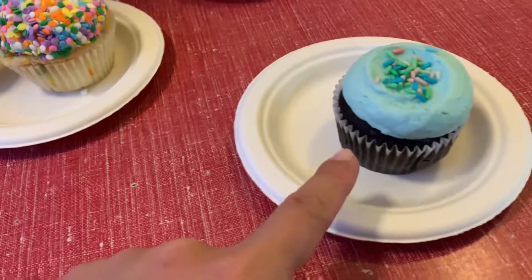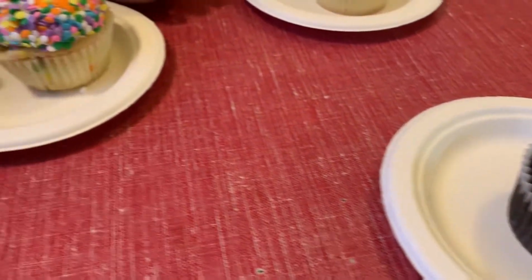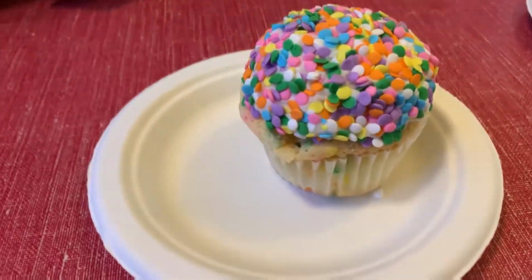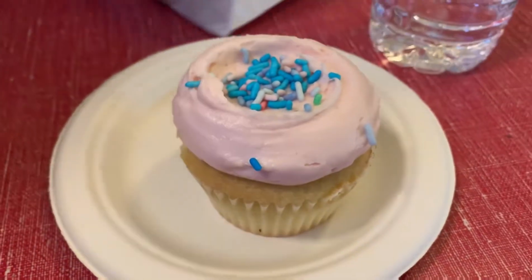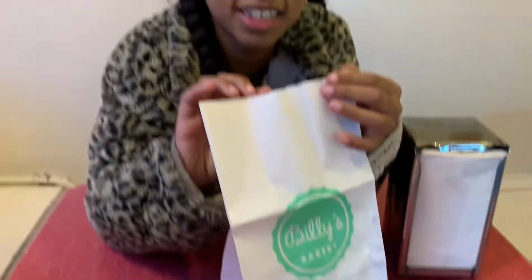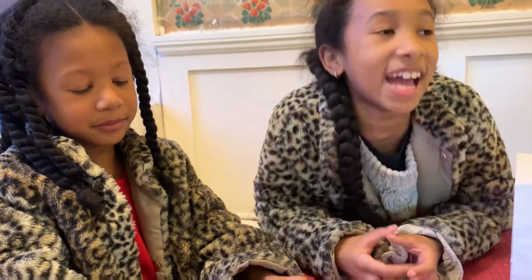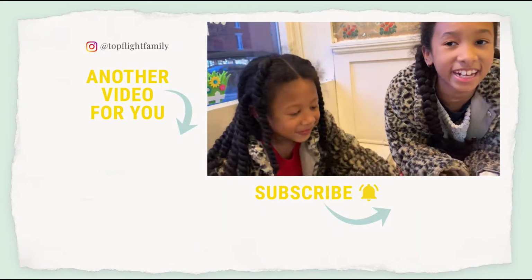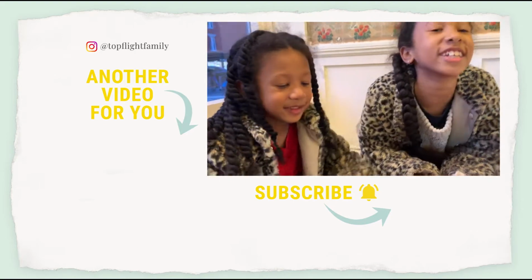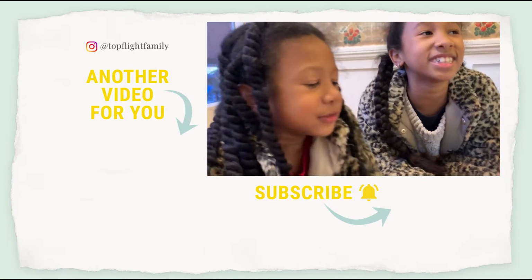So this one is for Sean. It's chocolate with vanilla frosting. That's blue. Ella got the vanilla with the confetti. And I got vanilla. And Daddy got chocolate.